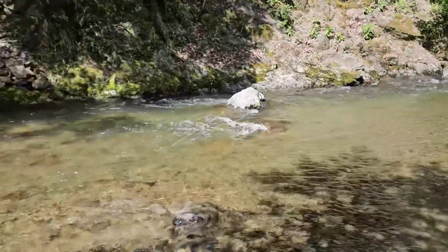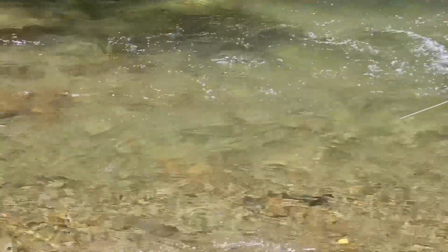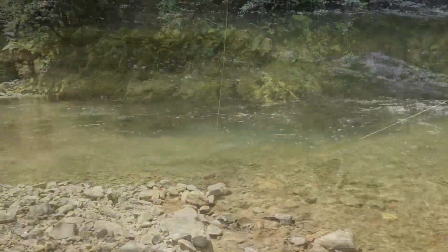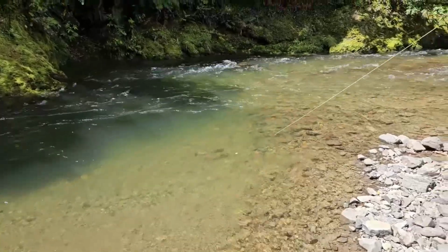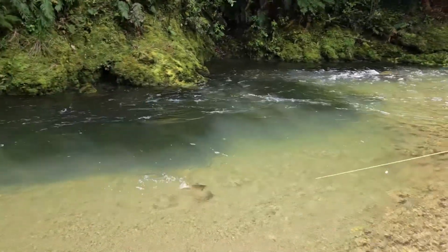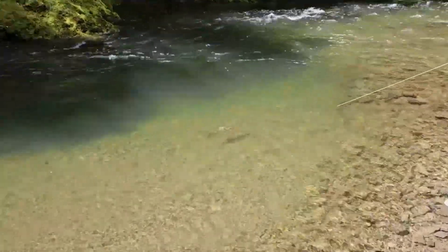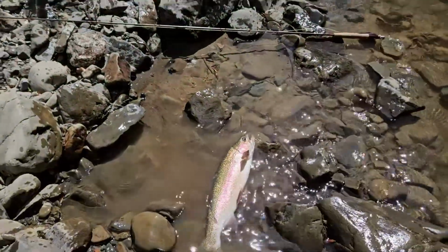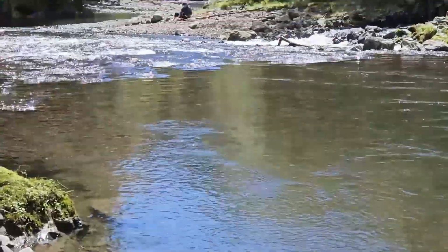So I've just hooked a nice little rainbow in here on my dry fly. I'm just going to see if I can land it. Yeah, got him. Just going to let him go. We just had lunch just there. How nice.